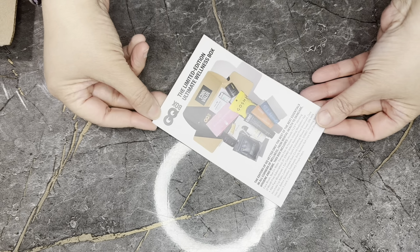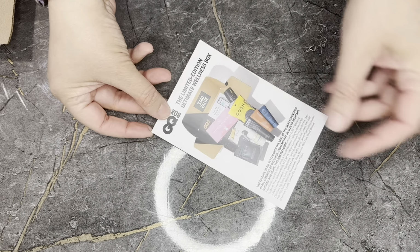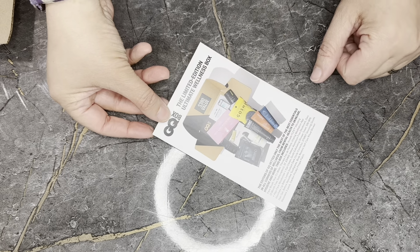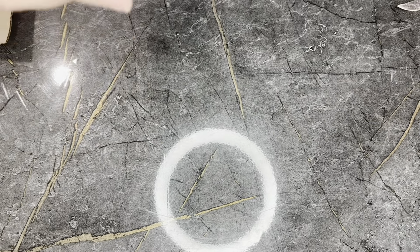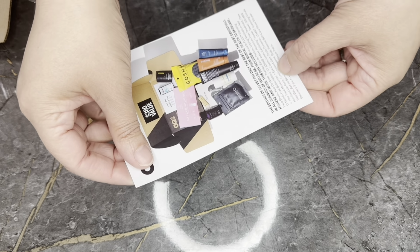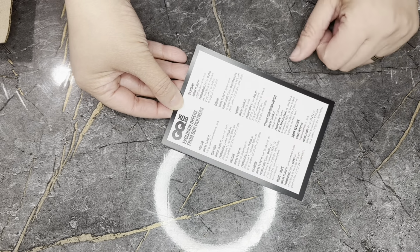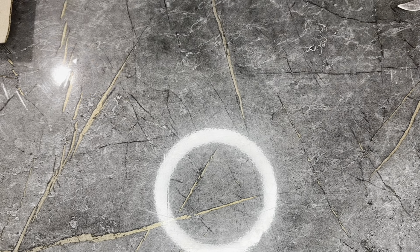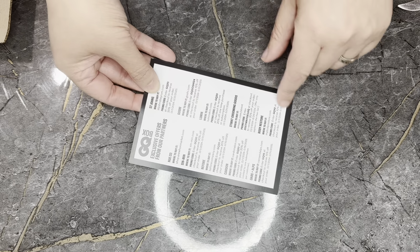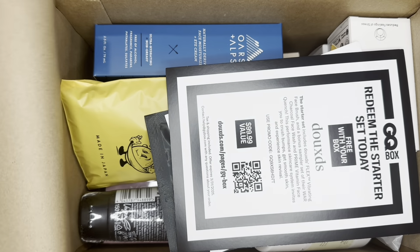All right, this is called the GQ Limited Edition Ultimate Wellness Box. Since I get a 3-month free subscription, I don't know what that means. And here's all the things that come in the box and where to buy it. And promo codes if you're interested. Open the box, looks just like the other one, nice and neatly packaged.